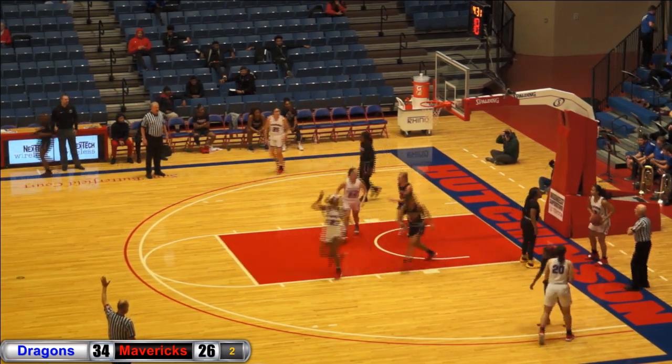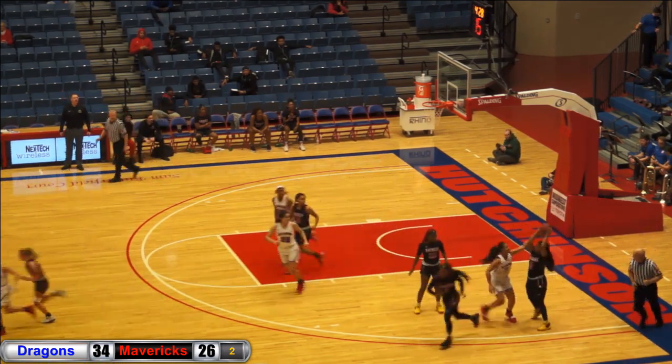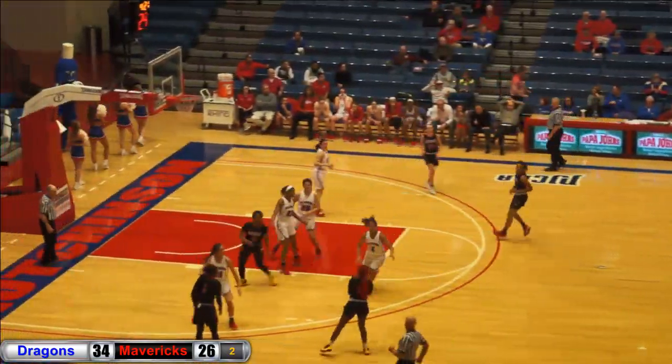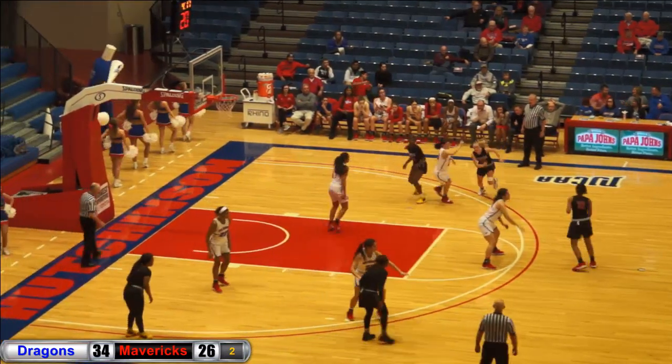Here comes the inbound from Mapasua. She'll slap the ball. Wide open. Roebuck gets knocked away, though, as the pass was about to get to her. And coming up with it will be Northwest Kansas Tech. Angle to the left side. They'll kick it back outside to Fly. She'll kick it to the right wing.